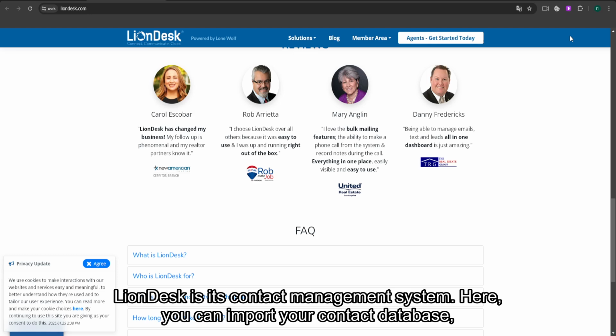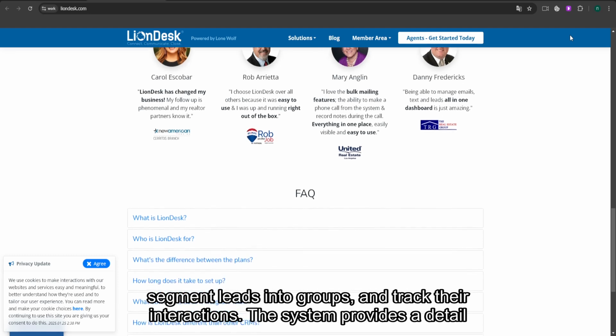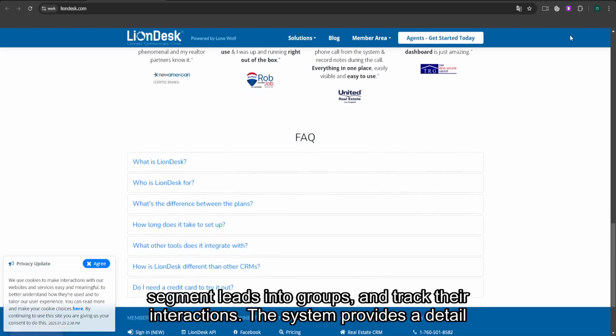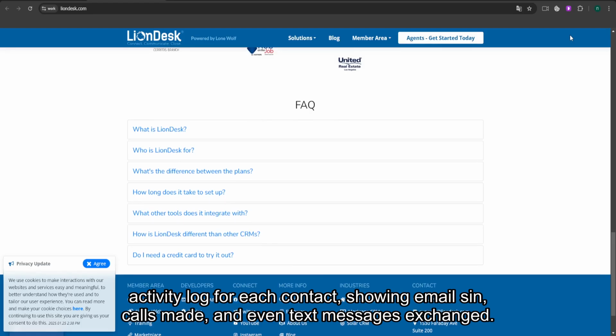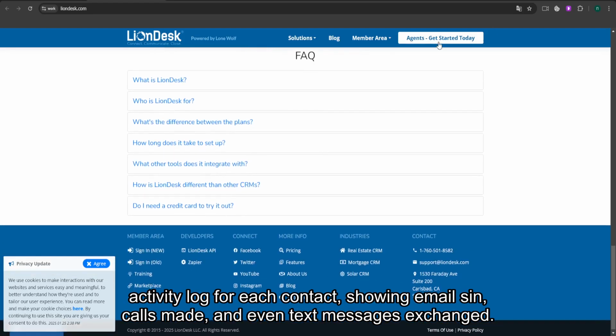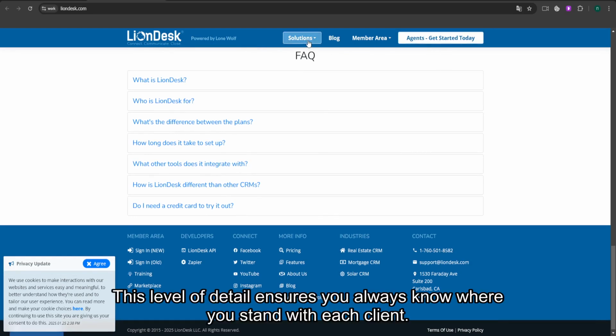One of the standout features of LionDesk is its contact management system. Here, you can import your contact database, segment leads into groups, and track their interactions. The system provides a detailed activity log for each contact, showing emails sent, calls made, and even text messages exchanged. This level of detail ensures you always know where you stand with each client.